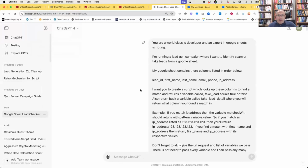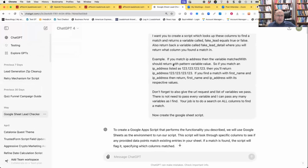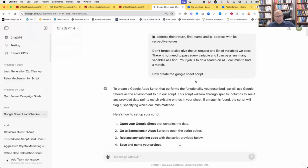All right. So: you're a world-class JavaScript developer and expert in Google Sheets scripting. I'm running a lead gen campaign, so I'm giving my context. Here's what sheet I want. I want you to create a script that does the lookup for columns, and so on and so forth. And if you find a match, return back that it's a duplicate lead, and so on and so forth.